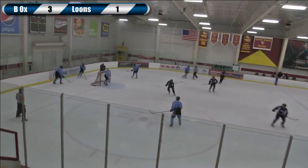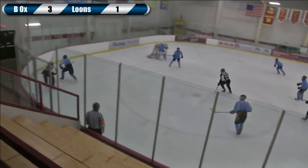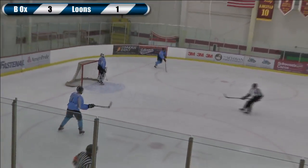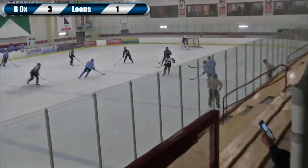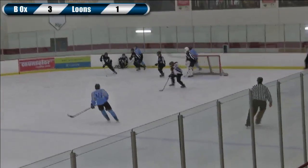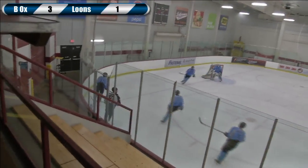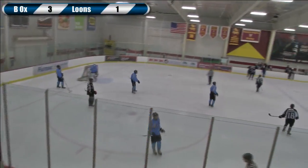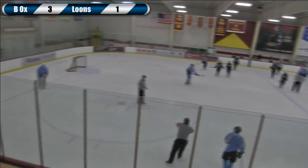The Oxen eventually will control the faceoff behind their own net. The Ox trying to work their way out of their defensive zone. Now back into the offensive zone. Player goes hard into the boards. And the Loons coming the other way. That one's sent in wide. Play moves into the near side corner and we'll have a stoppage. 8:38 to go in the second period. 3-1, the Oxen with the lead.